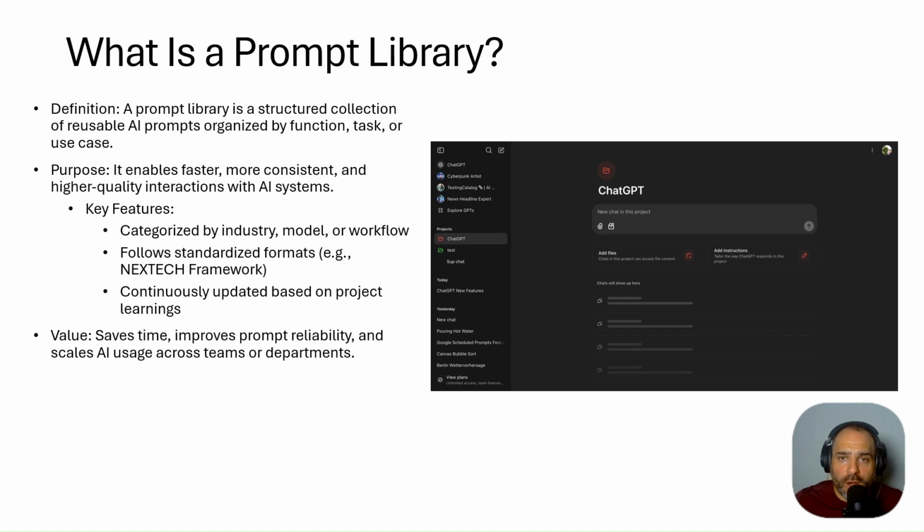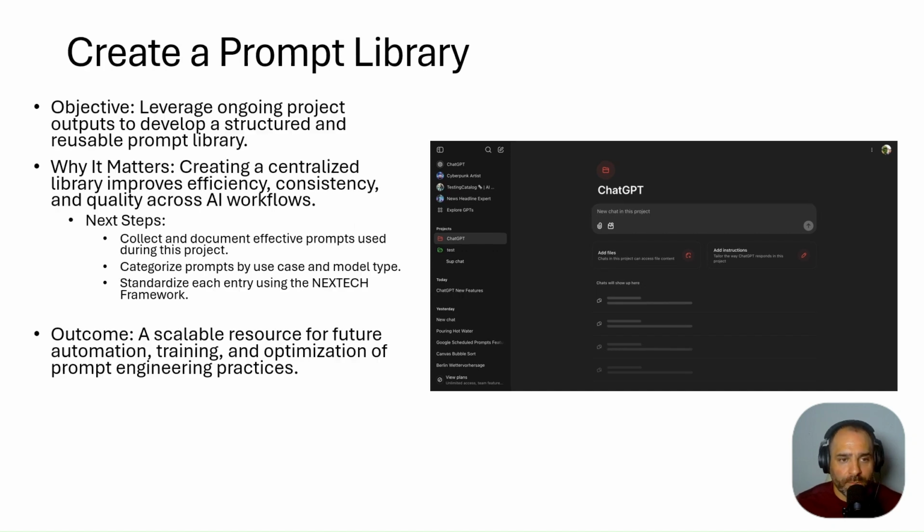You want to make sure your prompt library is continuously updated. Each time a prompt is used and it's actually a good prompt, you want to update your library and keep that prompt relevant for your entire team. The value of having a good prompt library is that it will save you some time. It will improve repeatable tasks and help scale your AI automation across all the teams.